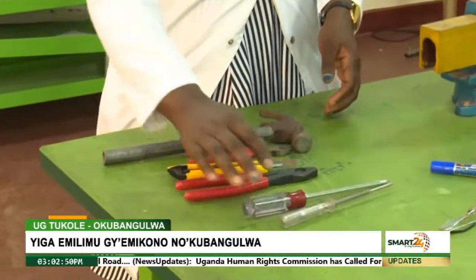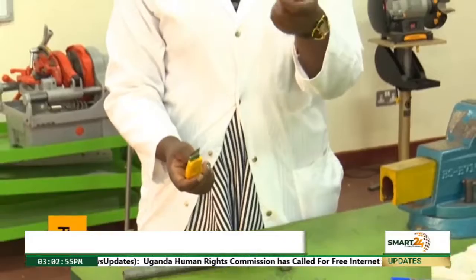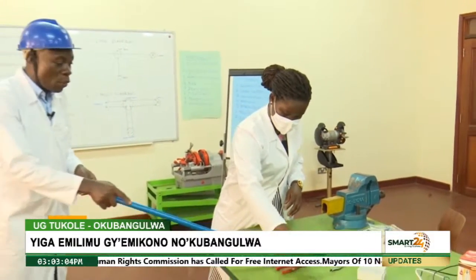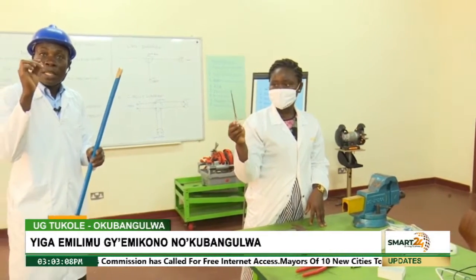Now we need the side cutter, this one here. We need combination pliers. We need a phase tester, this one here. It tests for whether the conductor is live or not.